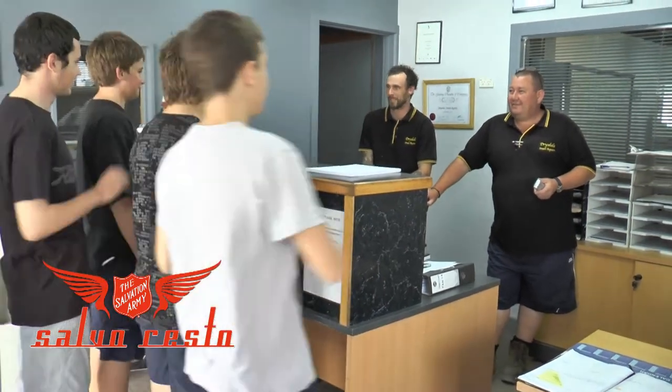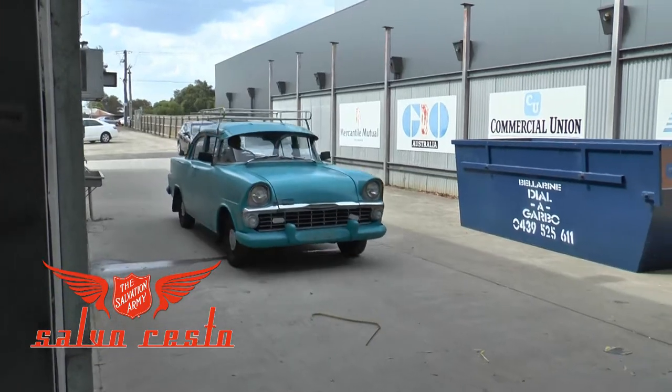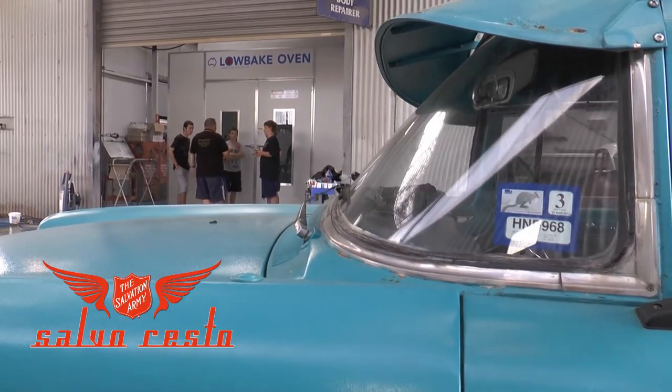I'm really looking forward to painting and just looking through the engine as well. The most I'm looking forward to is restoring the Holden to its original state, to how it came out of the factory, to factory standards and all that kind of thing. I see myself as more of a mechanic, and on the side as a panel beater as well.